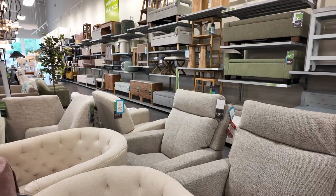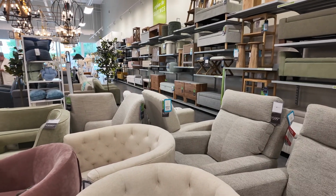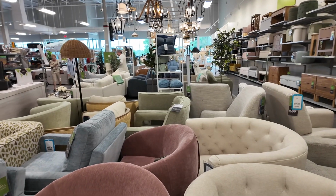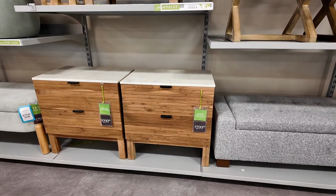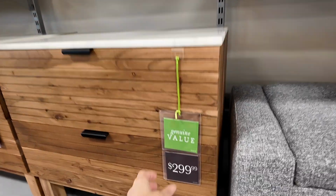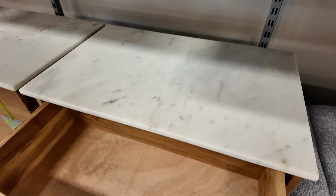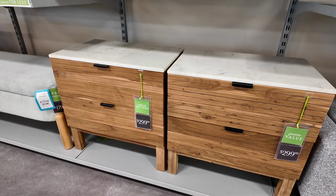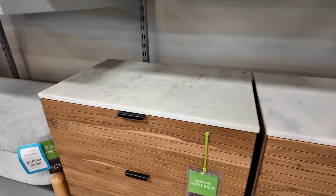And they had a palette of furniture. This is what gives me that vibe of more of a warehouse furniture store than Home Goods. I mean, Home Goods has furniture, but not like this. And I love these side tables with the marble tops and just the matte black hardware. And this wood, oh, it's just so beautiful.